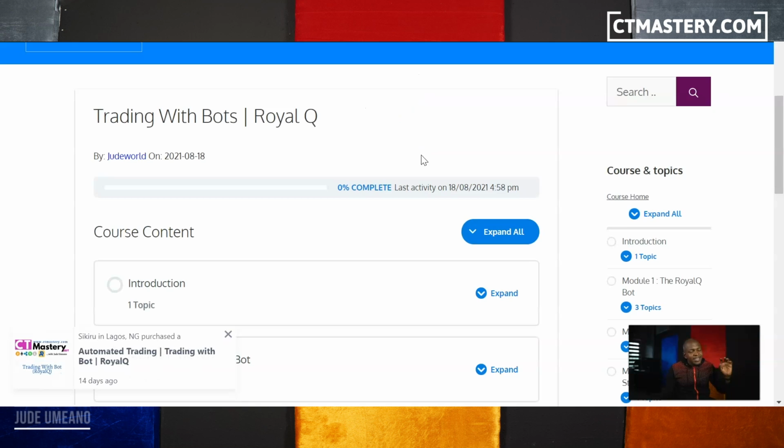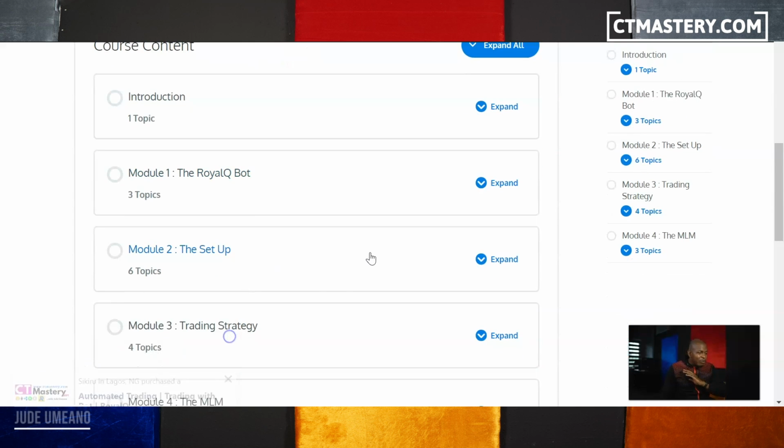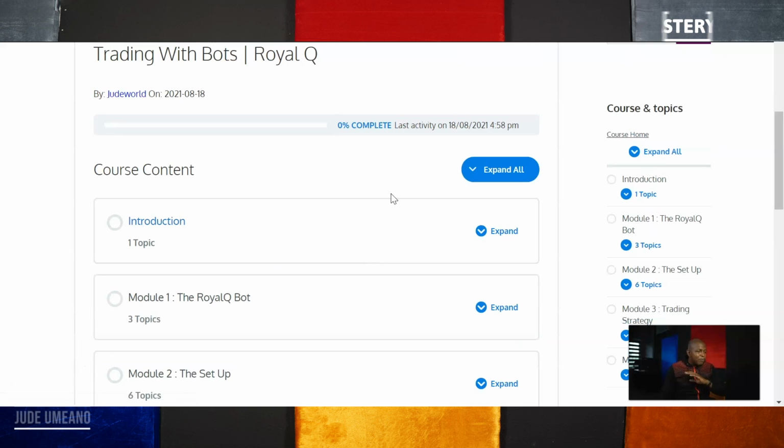So this is a CT Mastery course. I have everything about Royal Q right here. So you will learn how the bot works, how to set it up, the linking to the exchanges, the configuration, the coins you should trade, how much you should start your trade with depending on your trading capital, and how many coins you should also trade, depending on your trading capital. Like I said, I have you covered here.